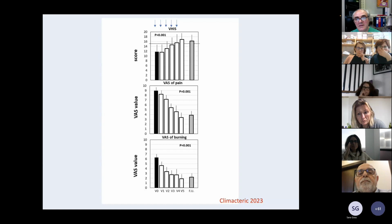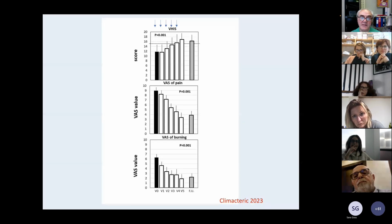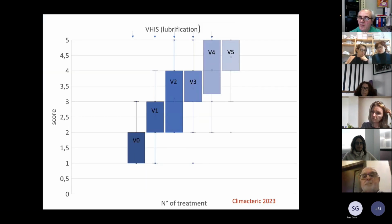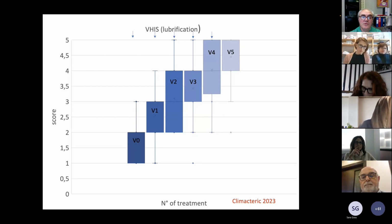Here again, you see at the top of the slide the vaginal health index and its modification during treatment and at follow-up. And in the 2 graphs below, you see the modification of the visual analog scale score of pain during intercourse and of vaginal burning. And you see that concomitantly with the improvement of the vaginal health index, we have a contemporaneous reduction of pain during intercourse and of the sensation of burning. But the most dramatic effect, I think, is the effect on hydration, or on vaginal dryness or lubrication. And you see here how rapid was the response of these symptoms to the treatment.